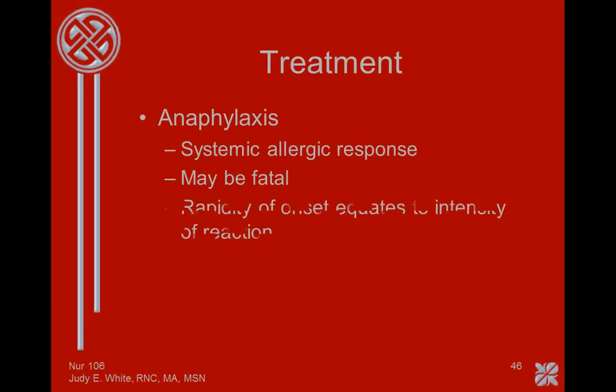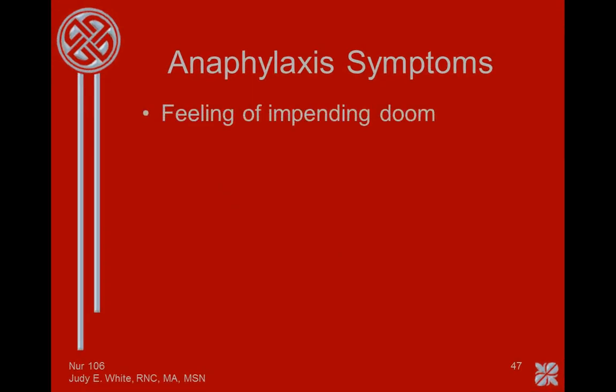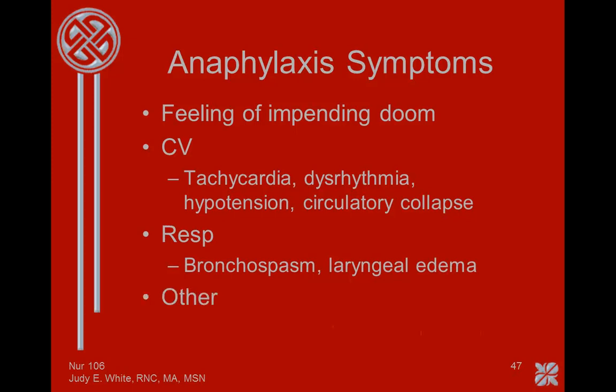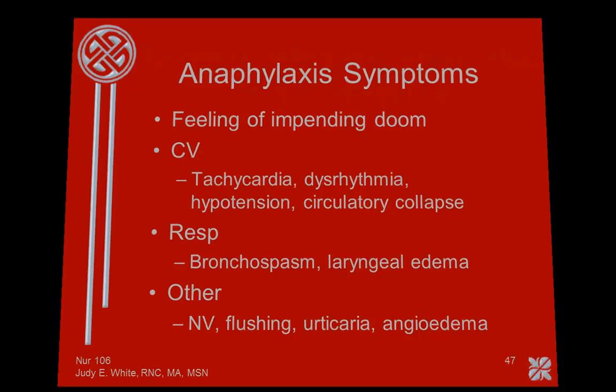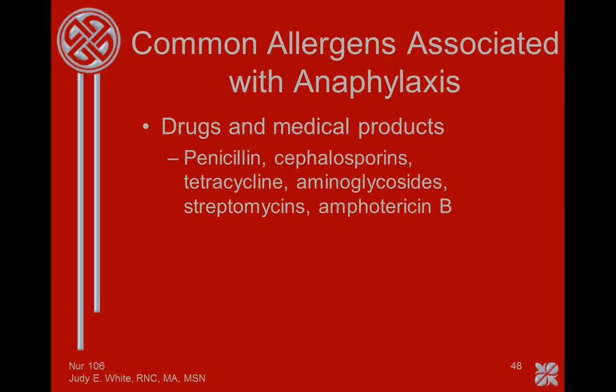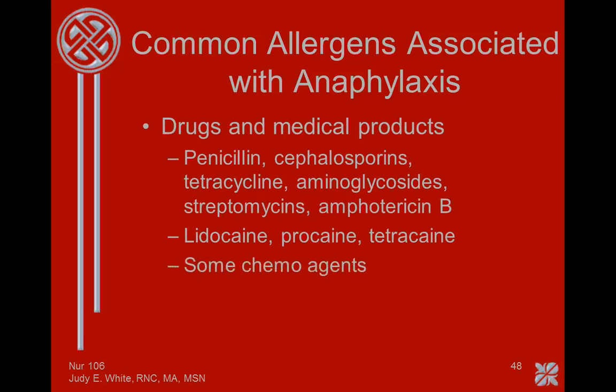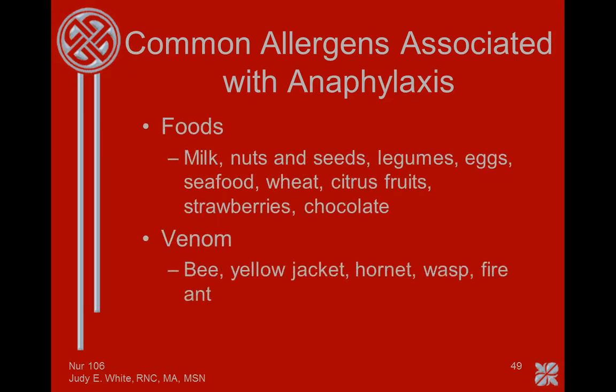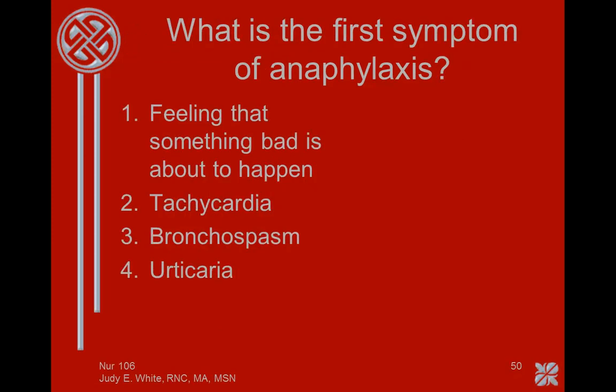Anaphylaxis, systemic, can be fatal. Remember that the first symptom is feelings of impending doom. Then you have the tachycardia and hypertension, circulatory collapse, respiratory bronchospasm, laryngeal edema, and lots of other things. But it's the first symptom of anaphylaxis. And again, it's that feeling of impending doom, number 1.